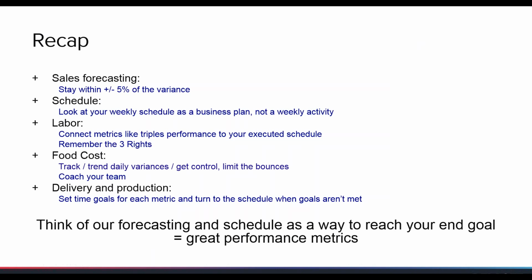Schedule. Look at your weekly schedule as a business plan, not a weekly activity. Labor. Connect the metrics like triples, performance, and inflated delivery times to your executed schedule, and make sure that you're including your team in the feedback on the schedule as it relates to the forecasted piece and the scheduling of the 3 rights.